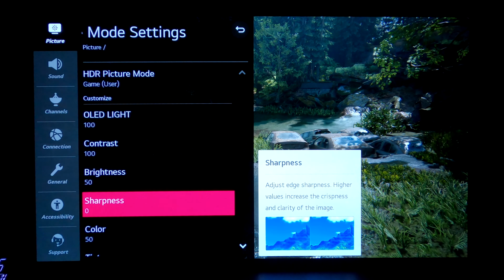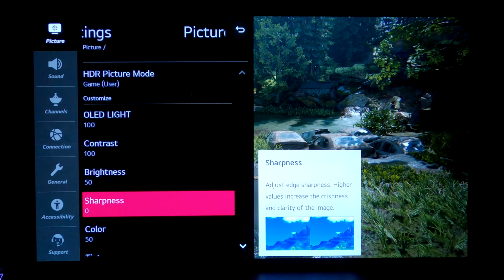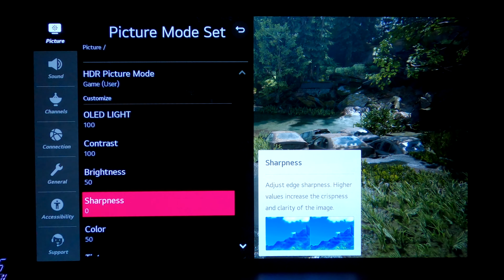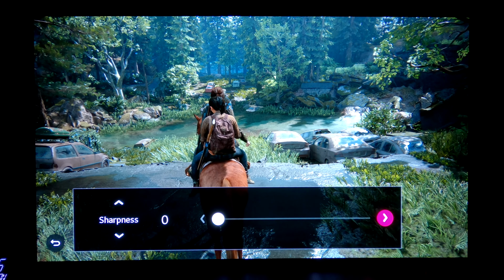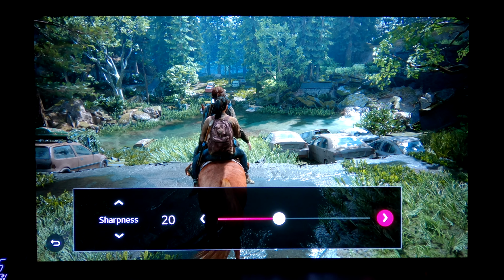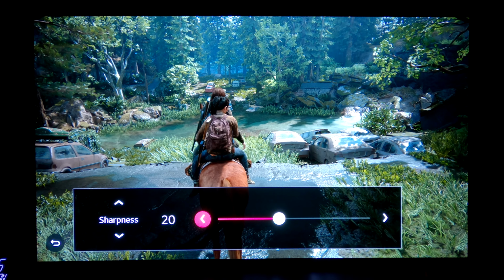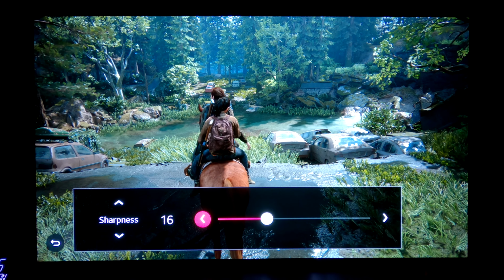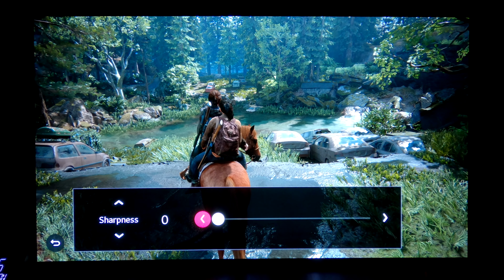Sharpness, again, very subjective. You want to set this to 25, 30, 35, 40, go for it. The one thing I've noticed about this game, though, is that the developers implemented a bit of a filmic grain look to it. So anytime I turn the sharpness up to what I would normally use, say 15 or even 20, it makes that grain all the more pronounced. And in my opinion, it's a little bit distracting. So for this game, just for this game, I usually set the sharpness somewhere between 0 and 5. It tends to mitigate or clean up some of that grain so it's not quite so pronounced.